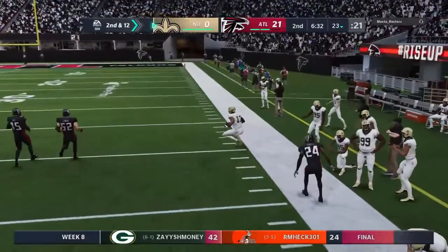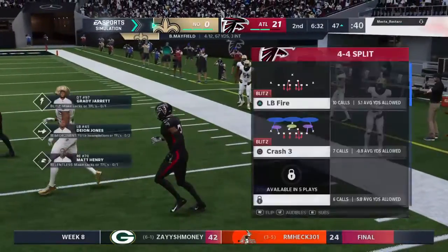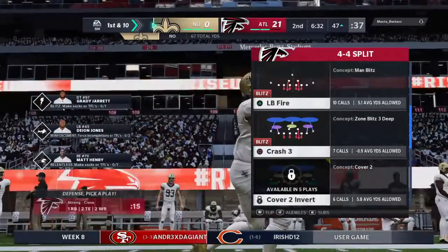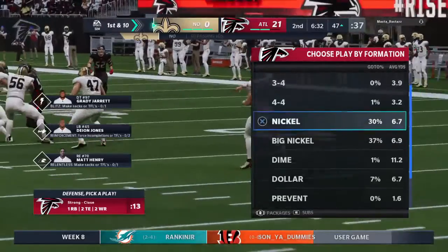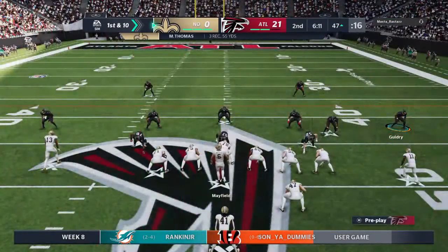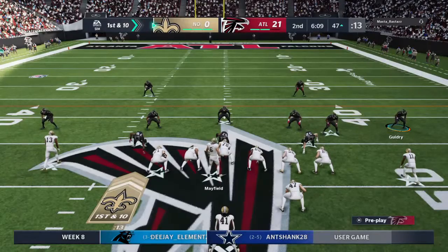Now the throw here complete on the right sideline. And he'll take this to the other side of midfield before going out of bounds. A gain there of 30 big ones. This offense has been slow to get started, but that play will certainly give them a little bit of life. Maybe the late wake-up call that they had been seeking.